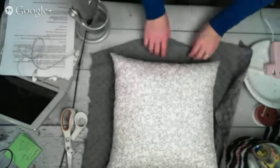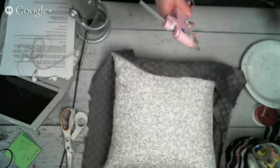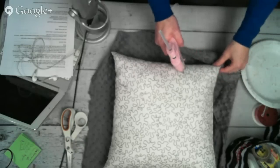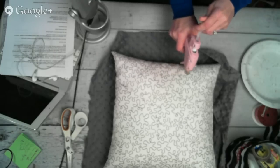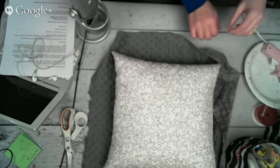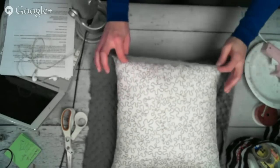So now, no sewing involved. All you're going to do is take your handy dandy glue gun that you got here, and a line of glue. Beauty of fleece, right? My glue gun is on its last legs. Okay, I'm going to take that. We're going to make sure that this is well centered here. And we are going to fold that on up.